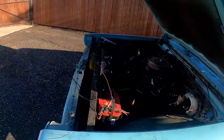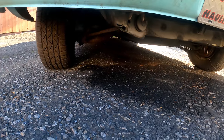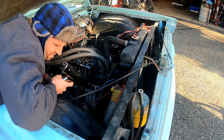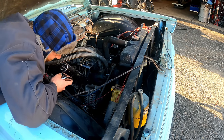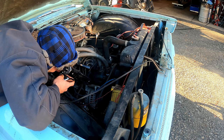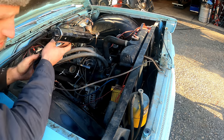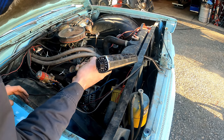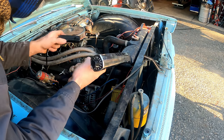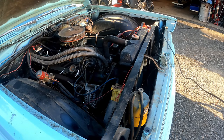It sounds a little rough. We'll see what this timing's at. No coolant leaks, so that's good news, right? Heck yeah. Got total timing around 39, 40 degrees. I'm good with that. Definitely running rough, though. I think we're gonna need some rejetting or go take this thing out and let it rip.